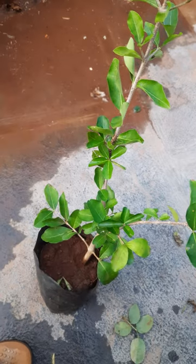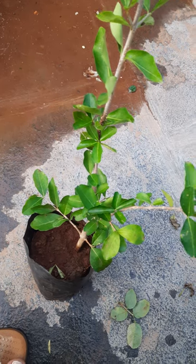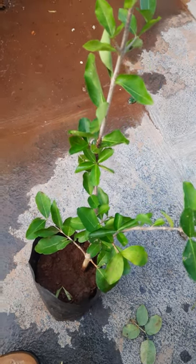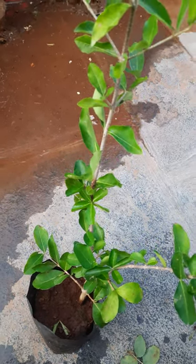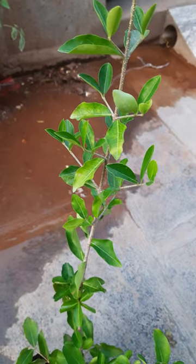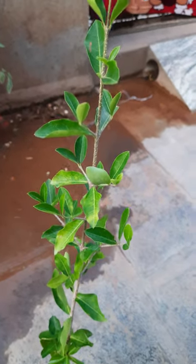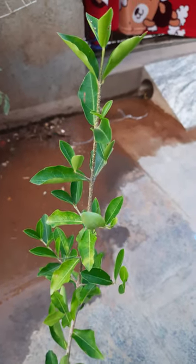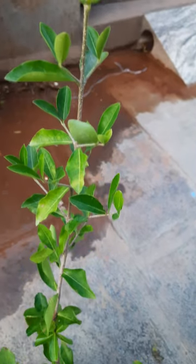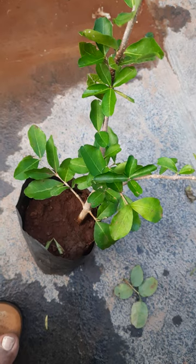Here a cherry plant is there. See here, cherry plant. It is also not potted. See here, after developing this plant, I will show again in another video. Still it is not potted. This is a cherry plant. See here.